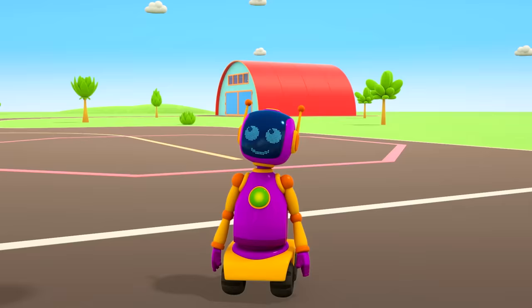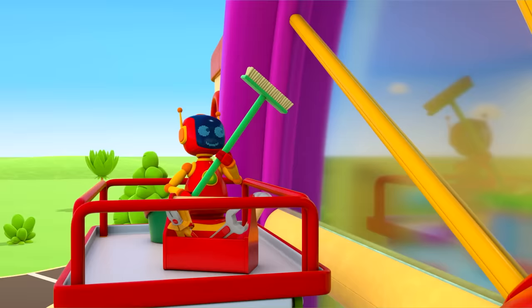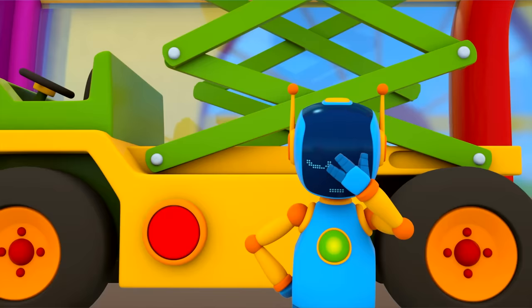The purple robot has decided to play now. That's not the best idea. Kaboom! Be careful! The ball has flown right into the box of tools, and they've spilled everywhere. Come on, that's not right at all. It's a good thing the windows didn't break.